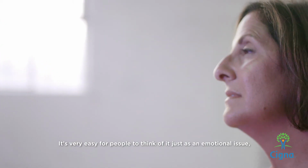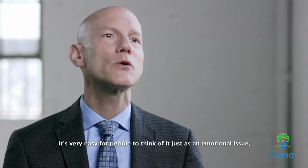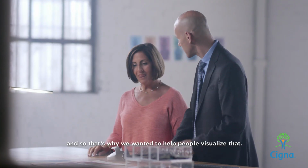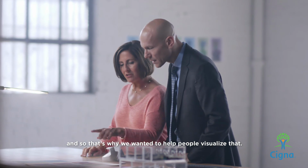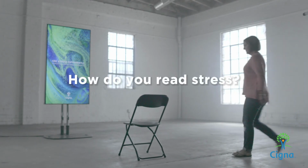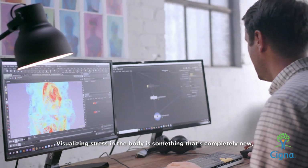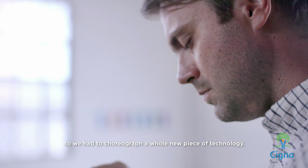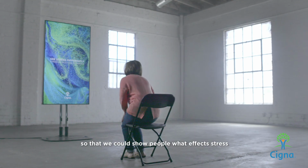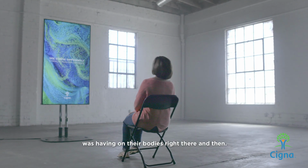Well, it's very easy for people to think of it just as an emotional issue, but there are some very real physical signs, and so that's why we wanted to help people visualize that. Visualizing stress in the body is something that's completely new, so we had to choreograph a whole new piece of technology. We wanted it to work in real time so that we could show people what effect stress was having on their bodies right there and then.